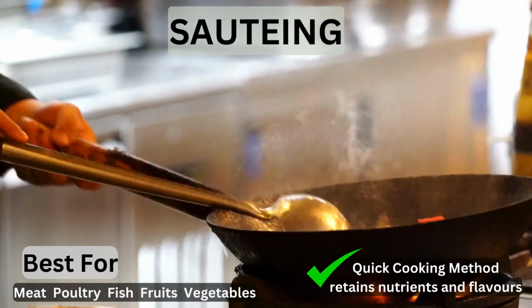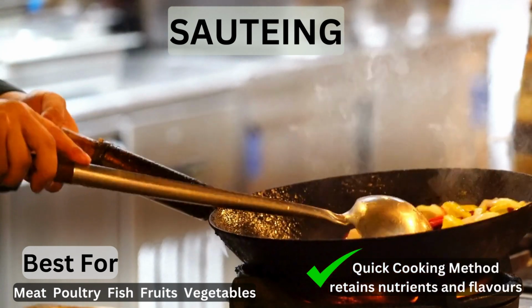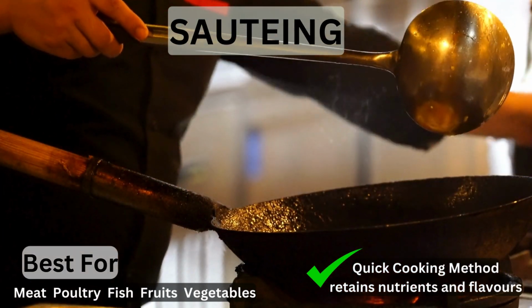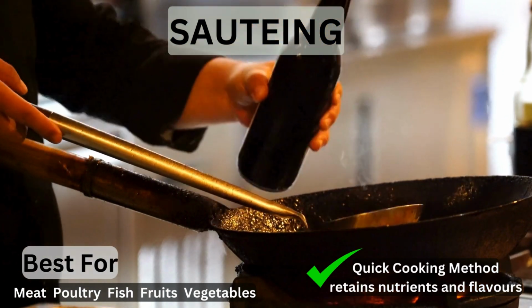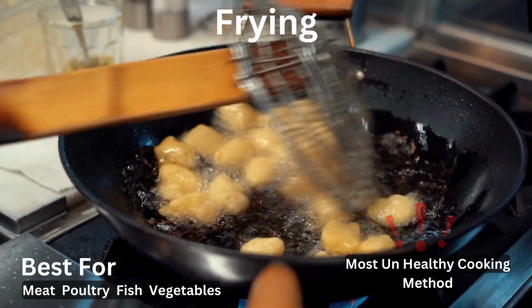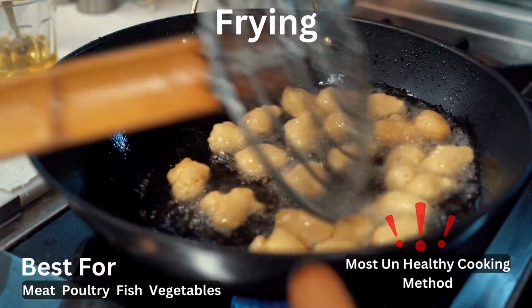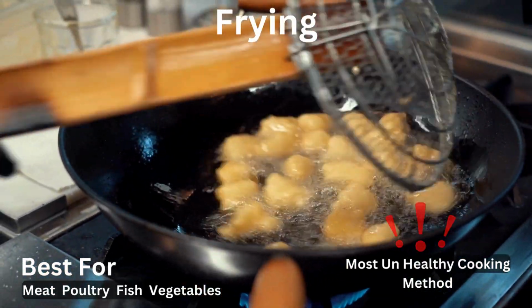In sautéing, food is quickly cooked in a small amount of fat over high heat. This method cooks food quickly, so keep the food moving by tossing or flipping. Best for meat, poultry, fish, fruits, and vegetables. In frying, food is immersed in hot oil or fat until it's cooked through and develops a crispy exterior. Best for meat, poultry, fish, and vegetables.